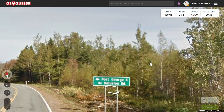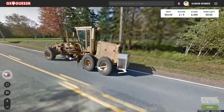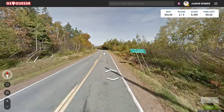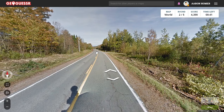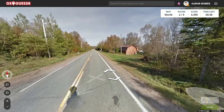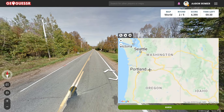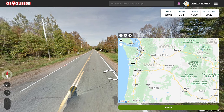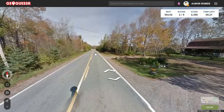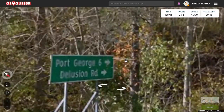Okay. Port George and Delusion Road. I don't know where Port George is, and I've never heard of Delusion Road. Although we're kind of thin on ports in Missouri, so.